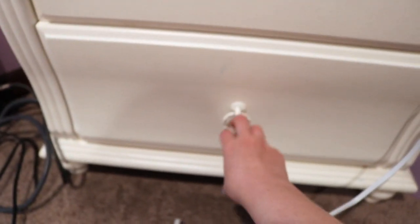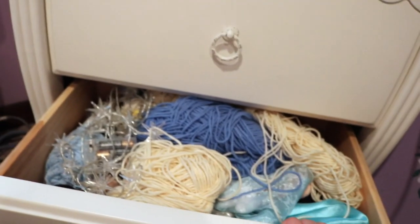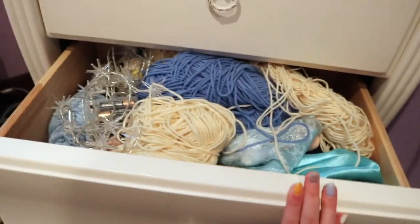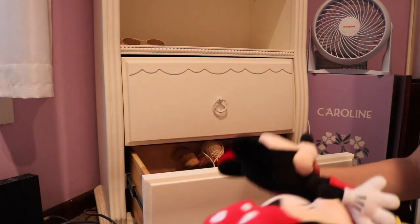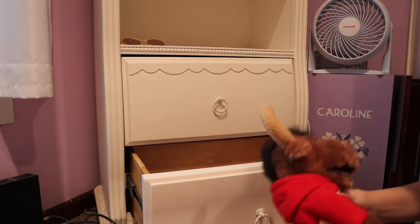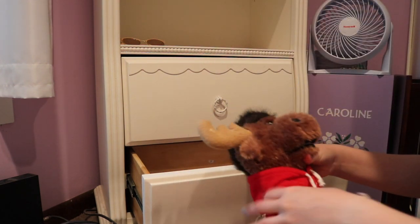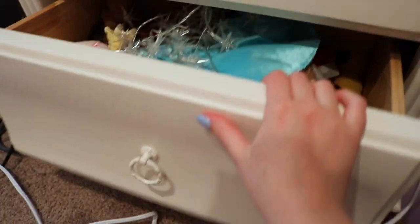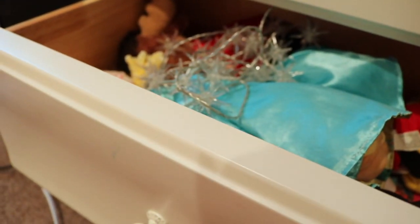Okay, so I think next we're going to do this drawer because, you can already tell, it's just a little discombobulated, so we're going to work on that. Alright, so now this drawer is done. This is the trash and this is the stuff that's going somewhere else. But I think it looks pretty good.